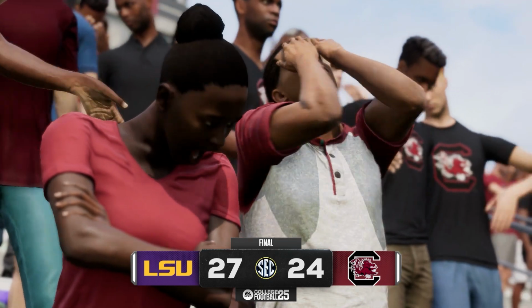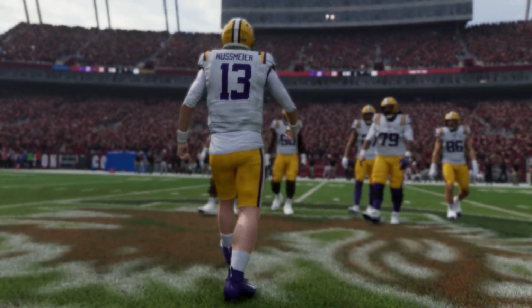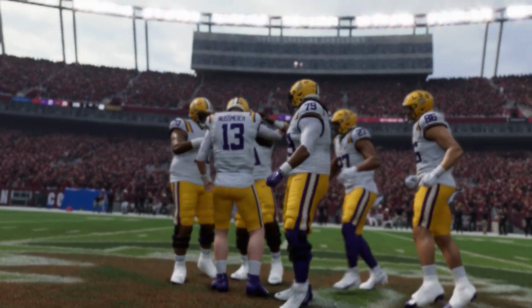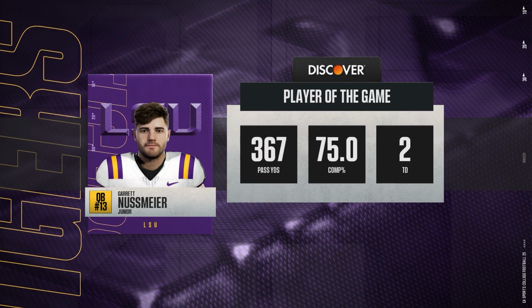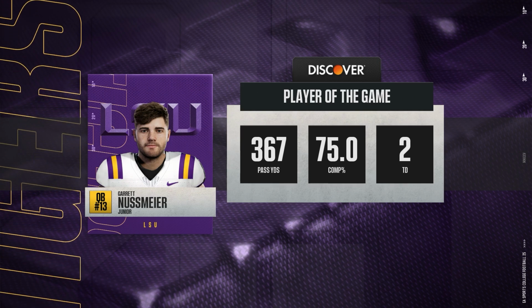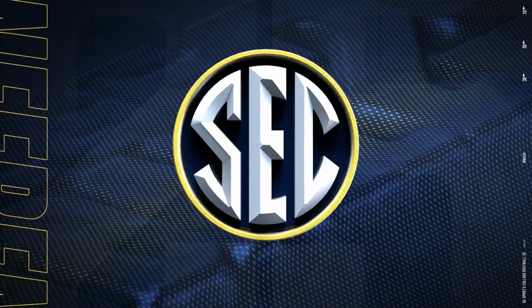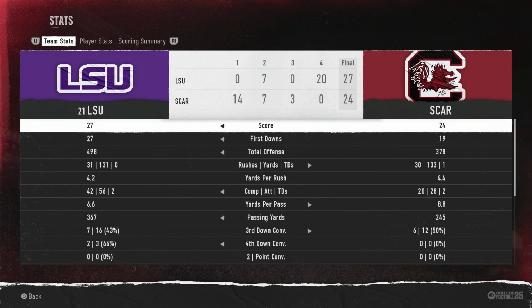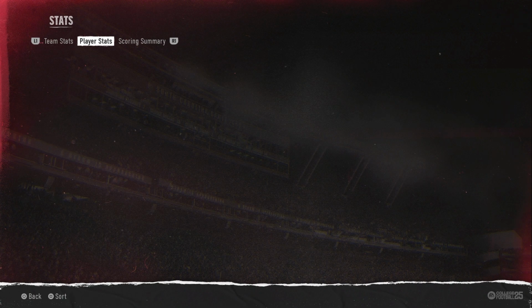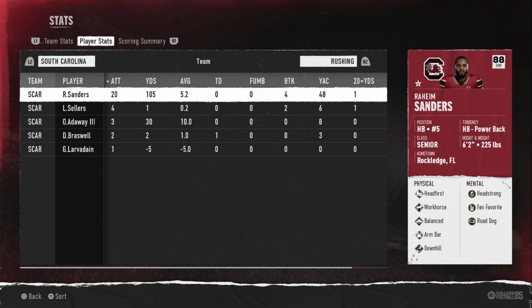27-24. You can see the looks on the faces. Gamecock fans are stunned. They were up 24-7 going into this quarter, and they lose the game. Oh my goodness. Talk about a choke job. I cannot believe it. I'm about to lose my voice because of that 4th quarter. 20 points. Back-to-back interceptions thrown by Sellers.